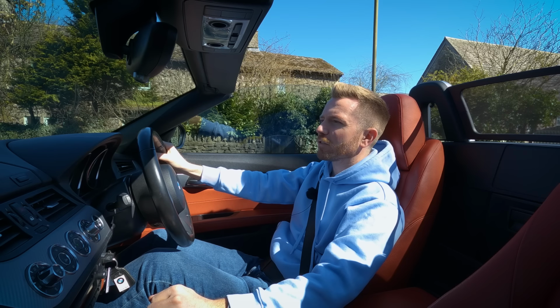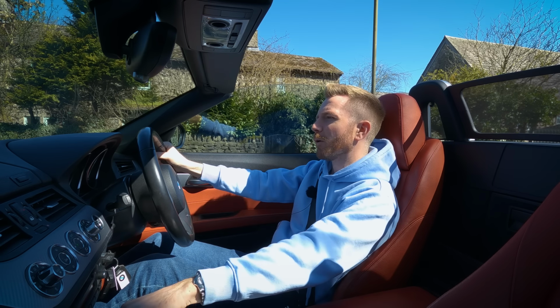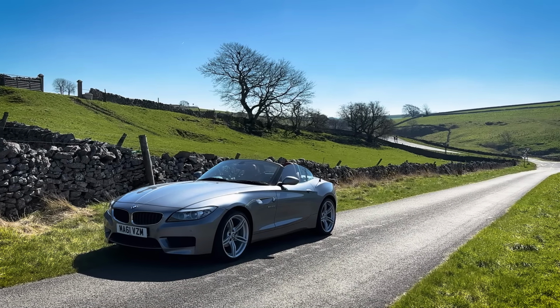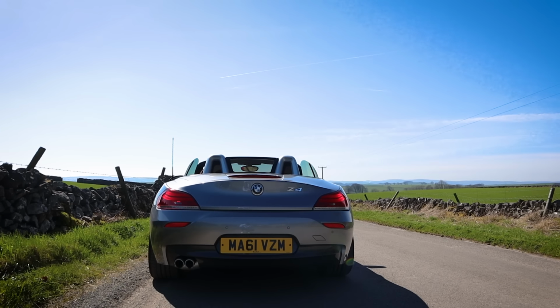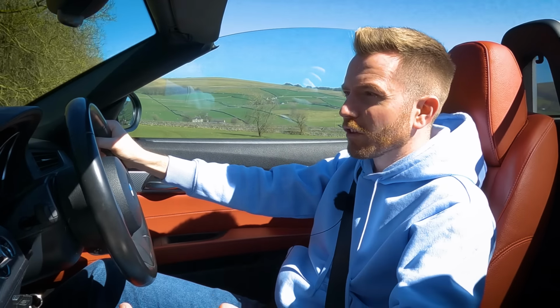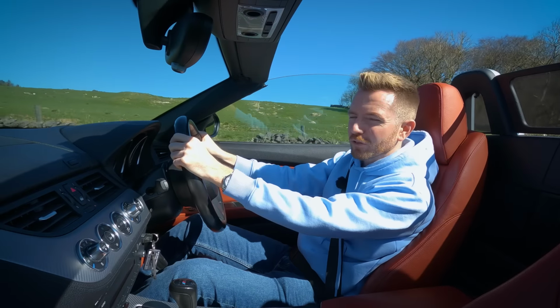So yeah, as fun little roadsters go, I think the Z4 is a really good option. My main criticism with it, though, is the ride. Here's the thing, when you're driving it with the roof down on a nice day like today, you'll tolerate it, it's fine, it's just part of the experience. But when it's raining and the roof's up and you're using this to drive to the supermarket, you'll hate it. It's just too firm. In fact, firm doesn't even cut it.